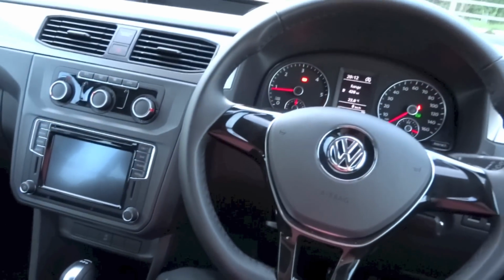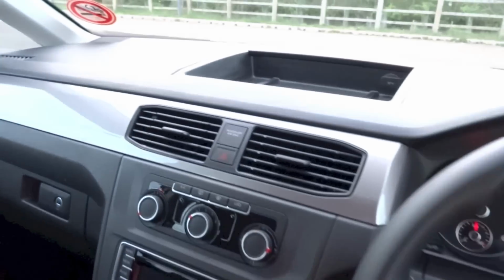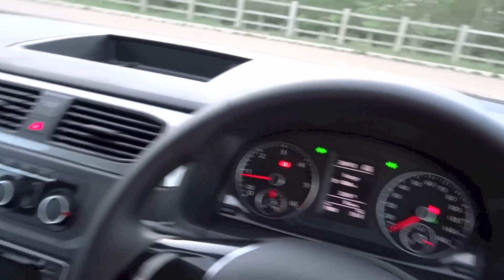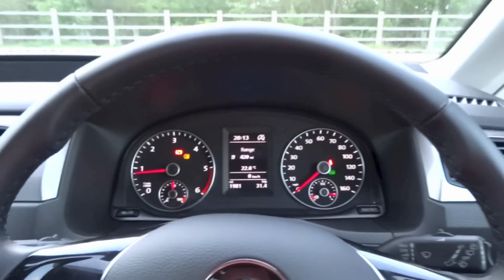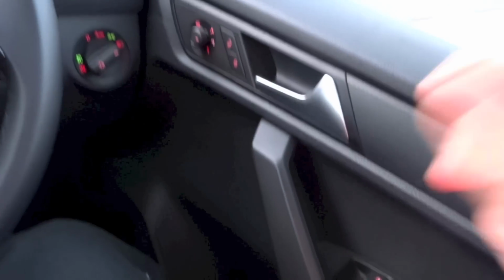With DSG, in addition to smoother shifts and less lag between shift times, drivers can also expect better fuel consumption when compared to a regular automatic. This transmission does feature sport mode and manual shifting as well. The base of the gear lever is wrapped in leather too. This Caddy does have rear parking sensors.